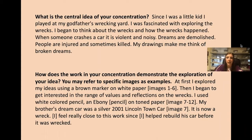I was fascinated with exploring the wrecks. I began to think about the wrecks and how the wrecks happened. When someone crashes a car, it is violent and noisy. Dreams are demolished, people are injured and sometimes killed. My drawings made me think of broken dreams.